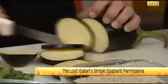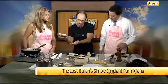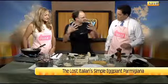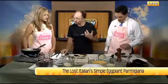Absolutely. Now, if we were doing the classic eggplant parmigiano, I would cut them lengthways, so it's kind of like a lasagna noodle. More space, more diameter. But because we're making it more like an appetizer today, a quick, simple eggplant parmesan, I like the rounds. I like the presentation, and it's easy to cut, and it's fast. Does that make sense?